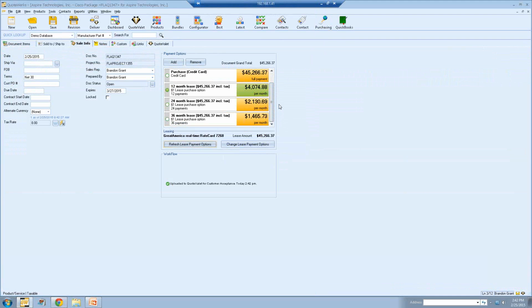If you're on Quote Valet, it'll automatically do it for you as well. So as long as you refresh it here, it'll update it in Quote Valet as well. So it's a really nice feature that's going to auto-calculate as you're making adjustments on the fly or as your customer's making different selections to the document as well.